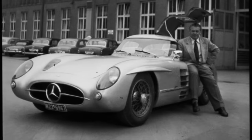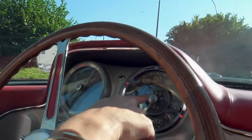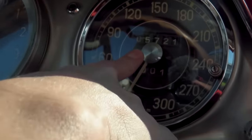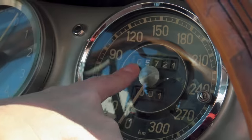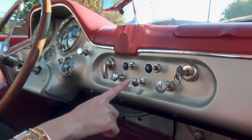Now the guy who used to drive this around, Mr. Uhlenhaut, actually sustained permanent hearing loss because of the sound of this engine. Isn't that mad? And that is why this car is nicknamed the Uhlenhaut Coupe. It's nicknamed after him. It only has, look, over 5,000 kilometers on the clock. And this is after 66 years. Isn't that mad?